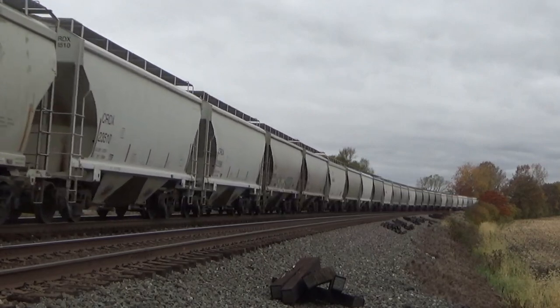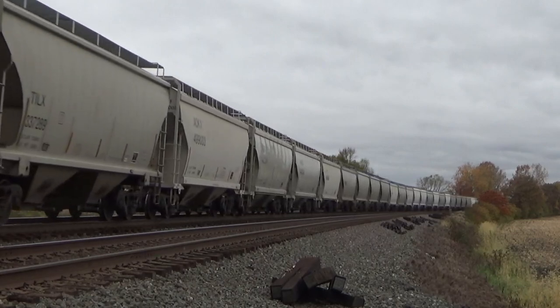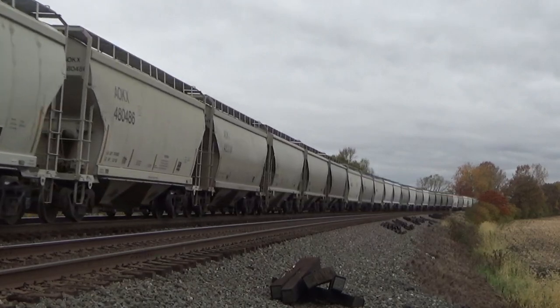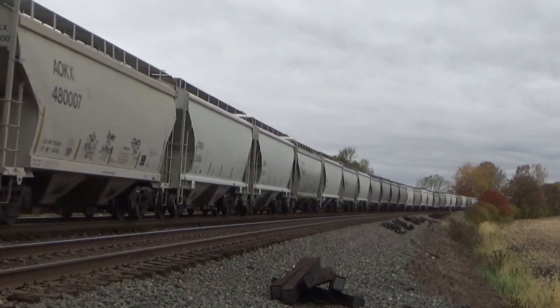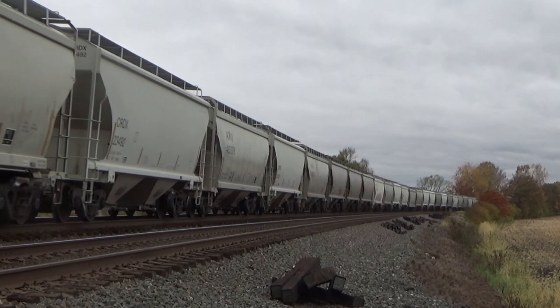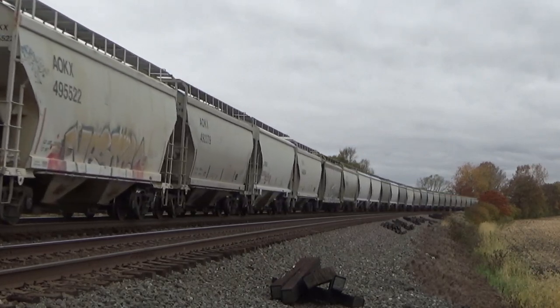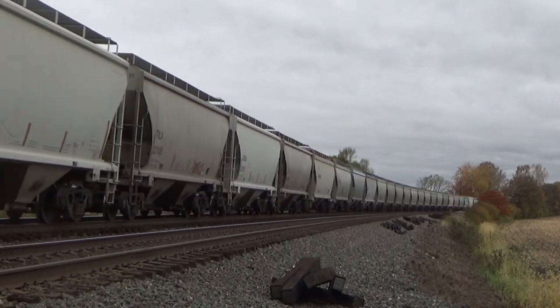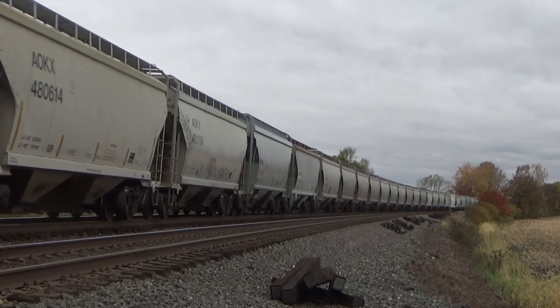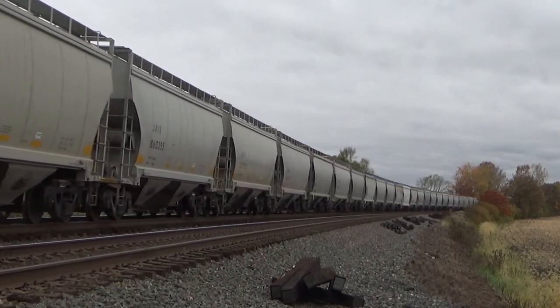Why I like this spot: we're out in the middle of nowhere, and you can hear horns from miles away, without being in a town where you can't hear the horn besides like a mile. At this spot, you can hear them from like 3 to 4 miles away, even though they're in Huron and Vermilion. So that's why I like this spot.